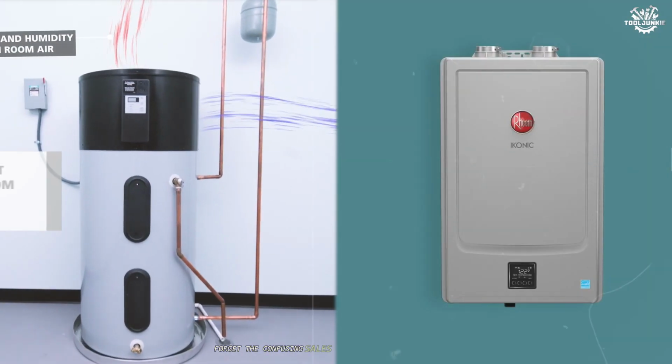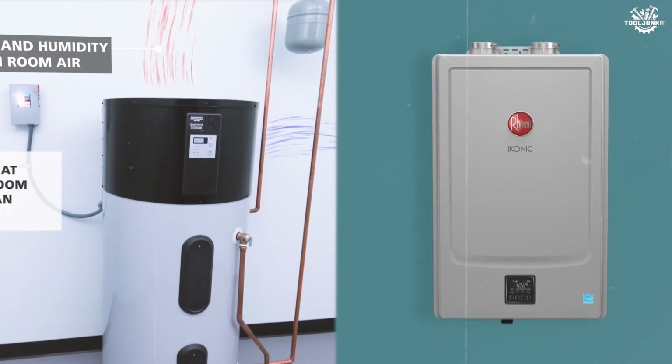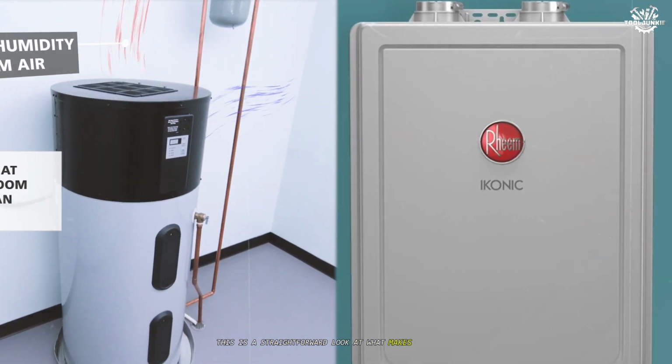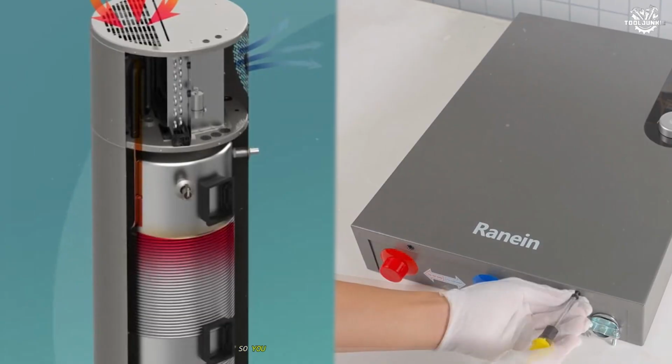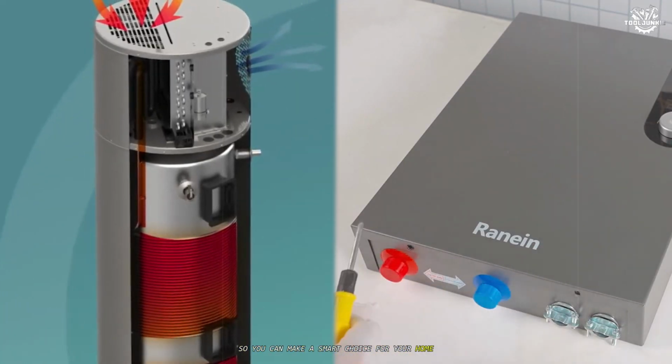Forget the confusing sales pitches and technical jargon. This is a straightforward look at what makes each one tick, where they shine, and where they fall short, so you can make a smart choice for your home.